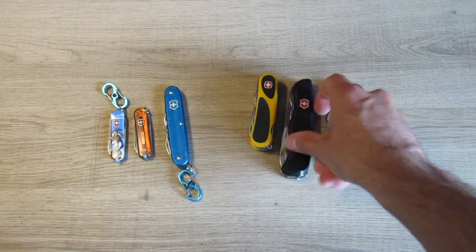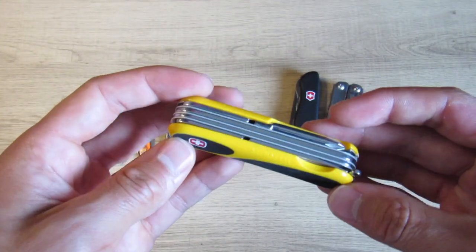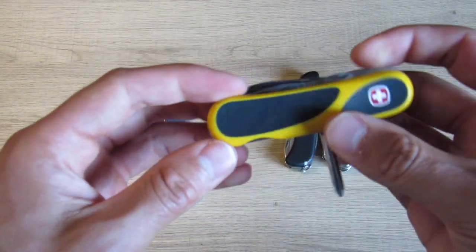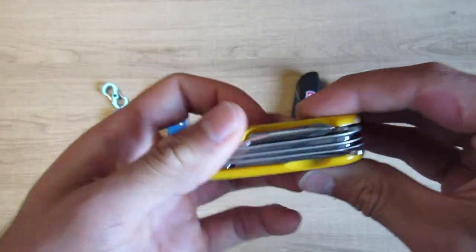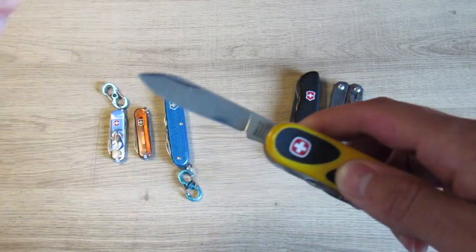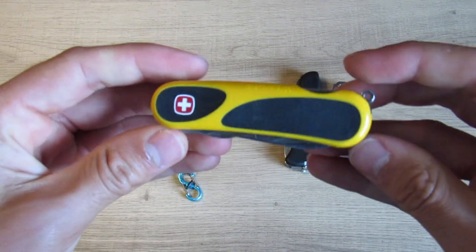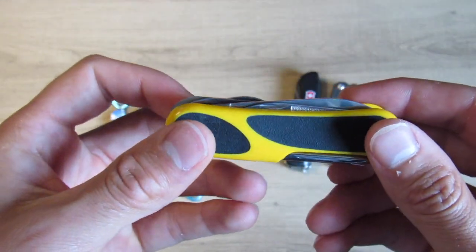And that also goes the same for this guy, which... I don't remember the name. You're gonna have to forgive me on that one. But this is actually the first Swiss Army knife that I ever bought. This is probably the first knife I ever bought. I got this when I was in Switzerland. Gosh, back in like 2009. So I've had this guy for a long time. Got this actually at the Victorinox store in Zurich, Switzerland. So this is a special one for me.